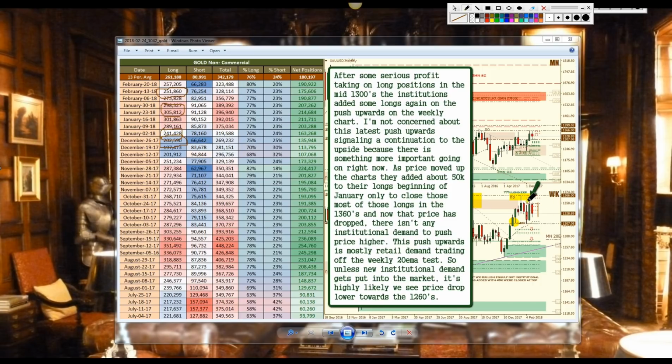So price drops, hits the weekly 20 EMA, they fill in some long to force it up. They could be closing more longs up there. At least that is what I'm seeing from the data, and that's what I'm seeing on the charts. This is what I'm expecting.